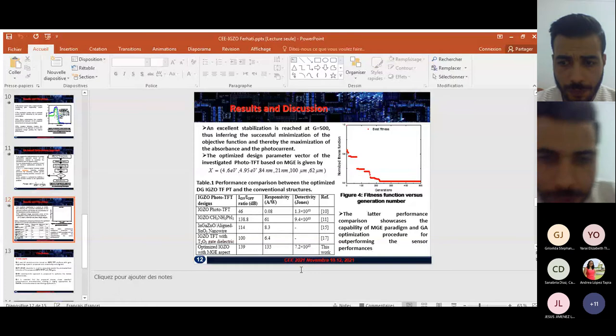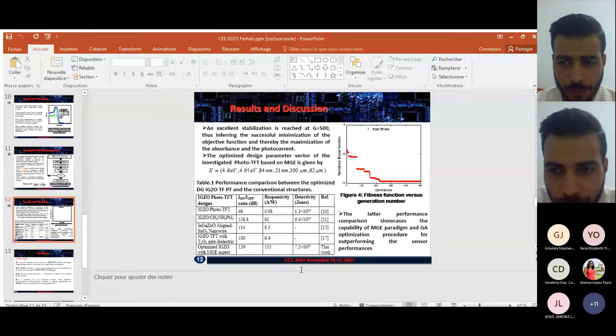So I was talking about the stabilization of the fitness function with respect to the generation number of the genetic algorithm approach, which is given by figure 4. An excellent stabilization is reached at the generation number of 500, thus inferring the successful minimization of the objective function and thereby the maximization of the absorbance and the photocurrent.